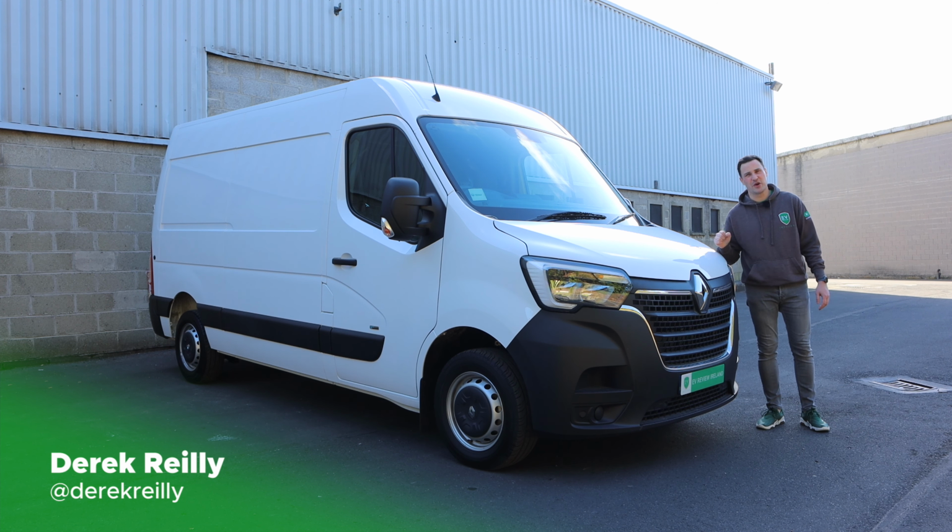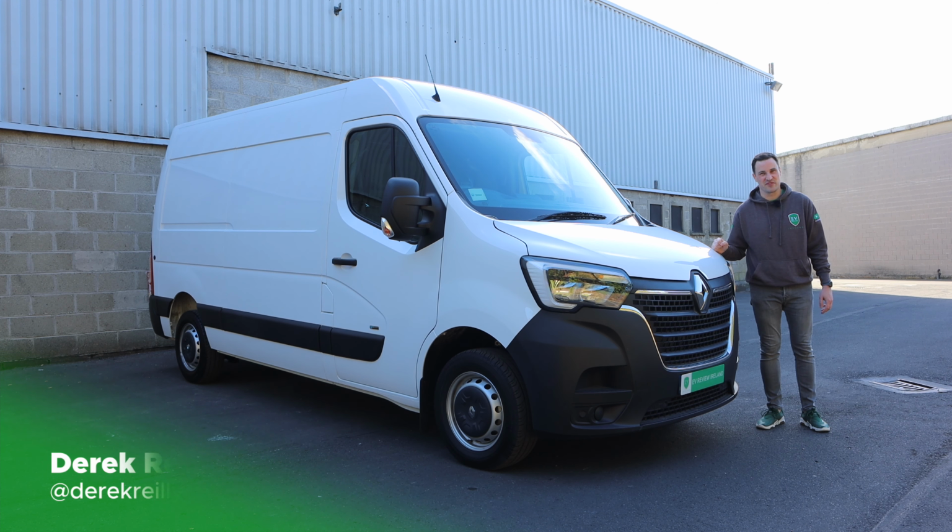Today we're going to be looking at the Renault Master Z.E 33, a 100% zero emissions electric van. So let's get started.